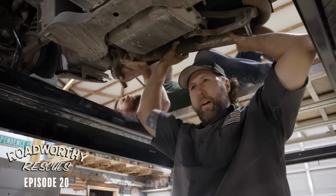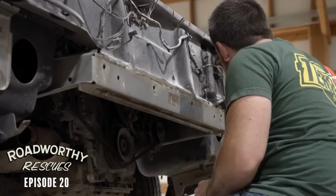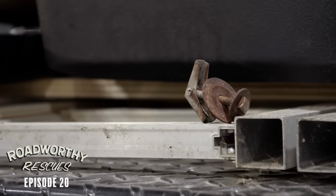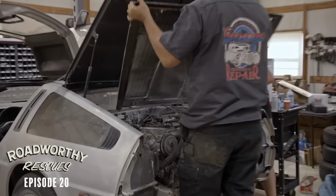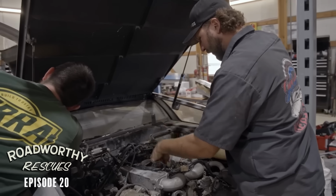There's a muffler falling on my head. Oh, weight reduction, big time. Look at this, we got square bolts. There's no way those are stock. That's like an in-wall sheetrock anchor. All right, this thing needs to die. I'm the toilet bowl bolter.